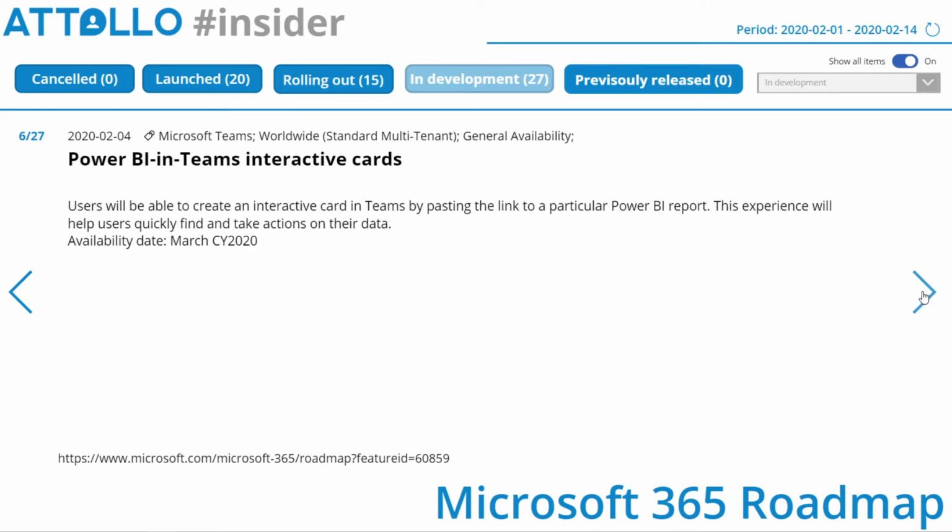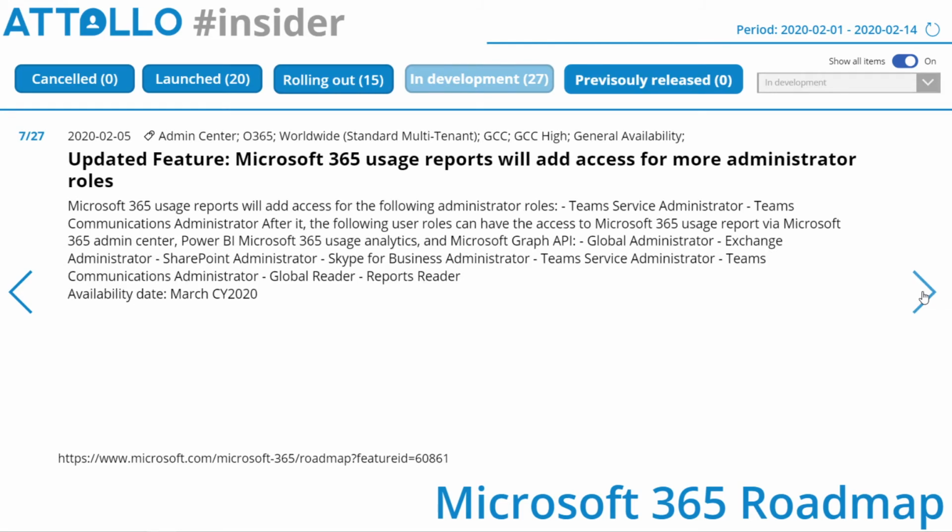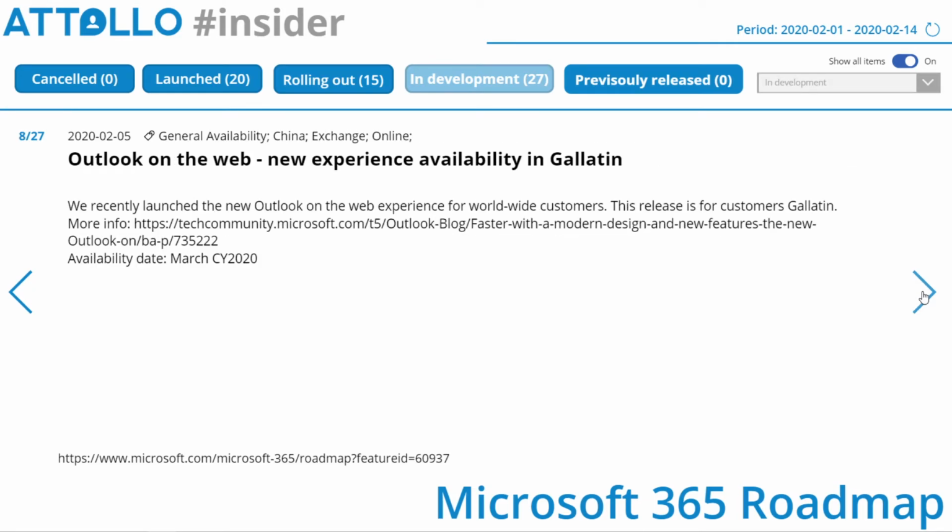Power BI in Teams interactive cards. So users will be able to create an interactive card in Teams by pasting the link to a particular Power BI report, and this experience will help users quickly find and take actions on their data. Good, that'd be nice. Updated feature, Microsoft 365 usage reports will add access for more administrator roles. That would be useful. Aside from all the issues we keep seeing about them being delayed or not complete, so hopefully they fix it as well as add the new feature.